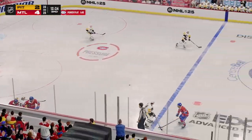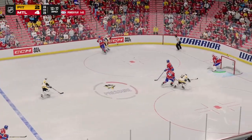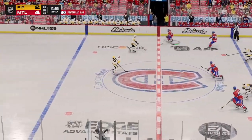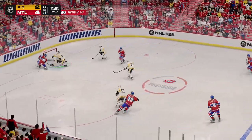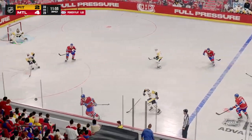Shuts him down. Slides it diagonally to Crosby. Moves it to the middle. Great defensive heads-up play to pick it off. Moves it to the middle. Oh, and they can't connect on the pass because it was broken up in front.